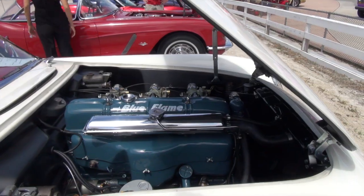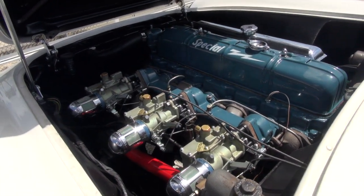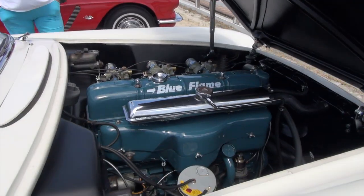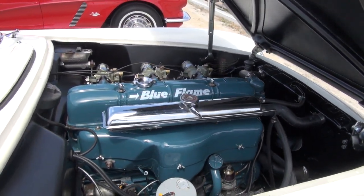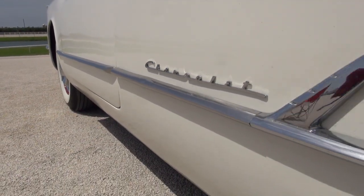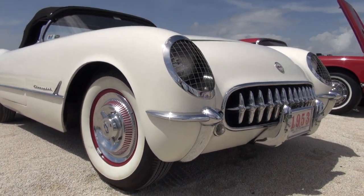The engine is a six-cylinder. It's 235 cubic inches. It's rated at 150 horsepower. It has three single-barrel Carter carburetors. This particular car had very few miles for the last 40 years, but sometimes that isn't great, and there were some items that needed to be done, and where my intention was to keep it forever, I basically put it in the mechanic shop, and I just got it out of the mechanic shop Friday.